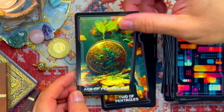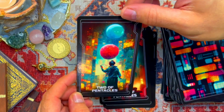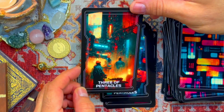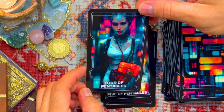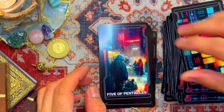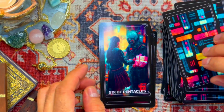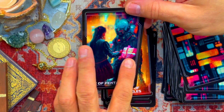Ace of Pentacles. Two of Pentacles. Look how beautiful that image is. I mean, I'm fascinated with this deck. An instant favorite. Three of Pentacles. Four of Pentacles. Five. Six. There's an exchange there.